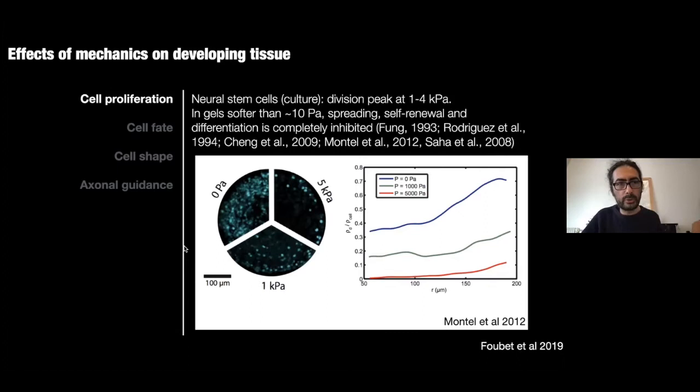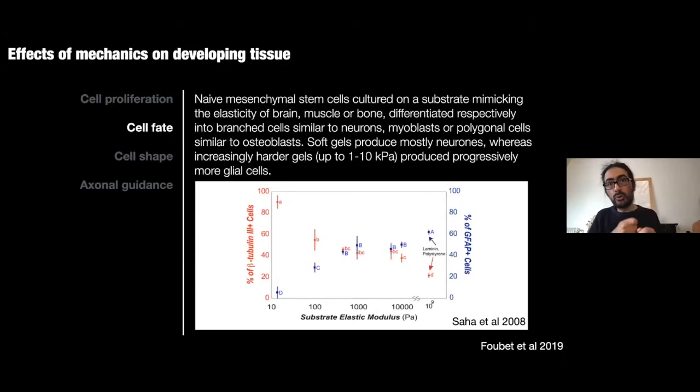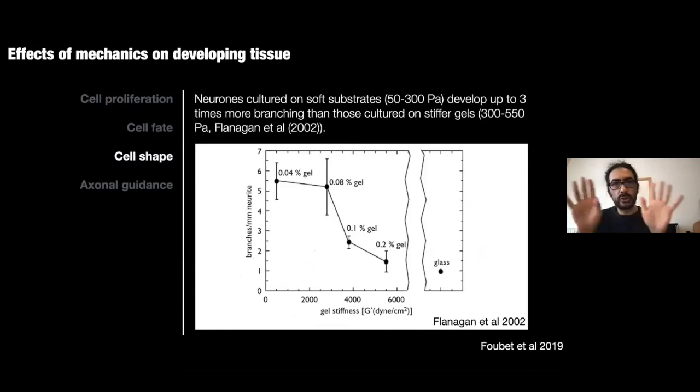You can also modulate cell fate. If you grow your neuronal progenitors in a very stiff substrate, your culture will produce mostly glia, but if you grow them in progressively softer substrate, you will start to get more neurons. You can also alter cell shape, and the same is true, for example, for dendrites in neurons. If your substrate is soft, neurons will tend to produce more branching than in a stiffer substrate.